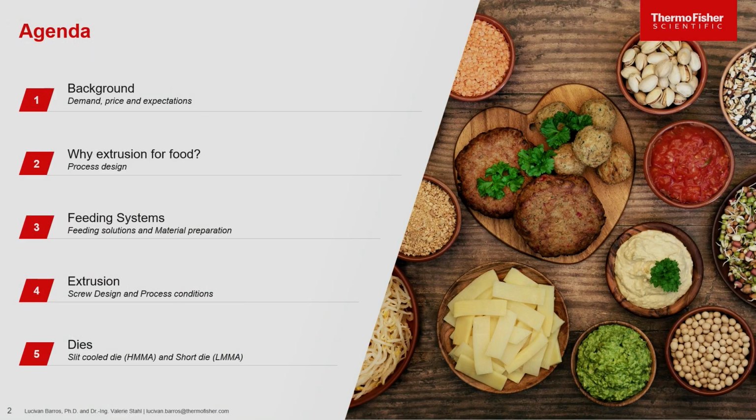This is the agenda for this presentation. I'm gonna start by giving a brief background, talking about the demand, price, expectation. I'm gonna explain why we use the extrusion process for food application. And then I'm gonna talk about feeding systems. What do we use for feeding materials into the extruder? What are the main challenges and how can we better prepare the material to feed it into the extruder? And then I'm gonna go to the extrusion, screw design, process condition influence, and at the end I'm gonna show the difference between the die for high moisture meat analog and for low moisture meat analog. So it's gonna be a lot of videos. Hope you guys enjoy. So let's talk about plant-based meats.